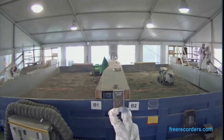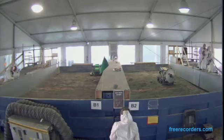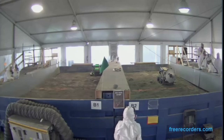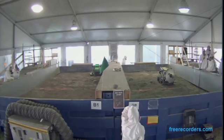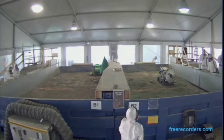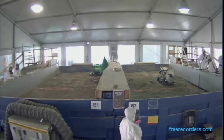We're closing in on 3 minutes remaining in Arena B's competition for NYU Poly and Texas A&M Corpus Christi.